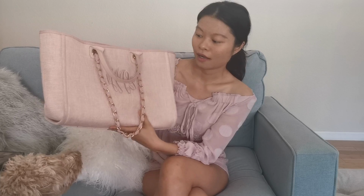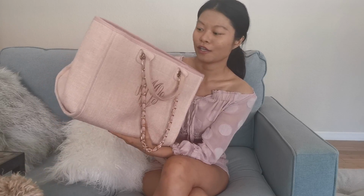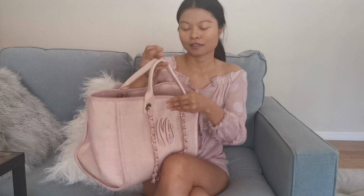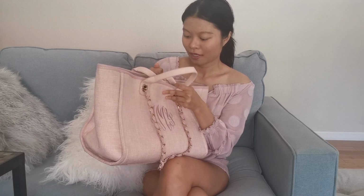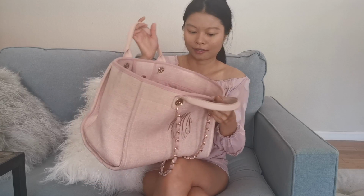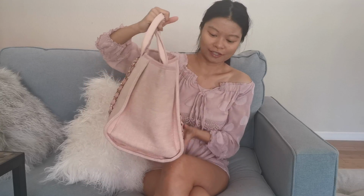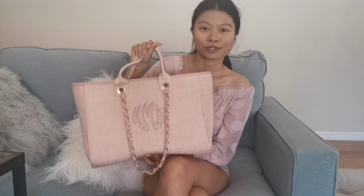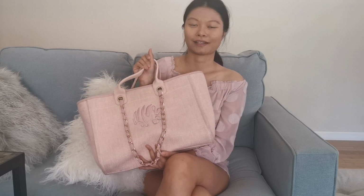And next one, I'm going to talk about more designer dupes. This one is the Chanel Deauville inspired big tote from I Love Jewelry, and this has my monogram in it, my initials in it. This is also a very affordable option. I believe it's around $60, and this has the prettiest girly pink color. I've used this so much that it's kind of wonky right now, but it was still one of my most used and practical bags in my collection.